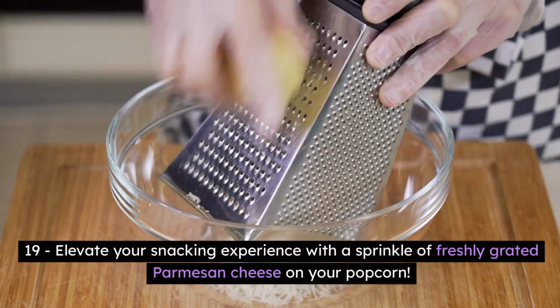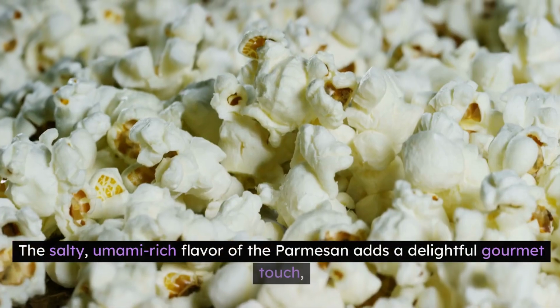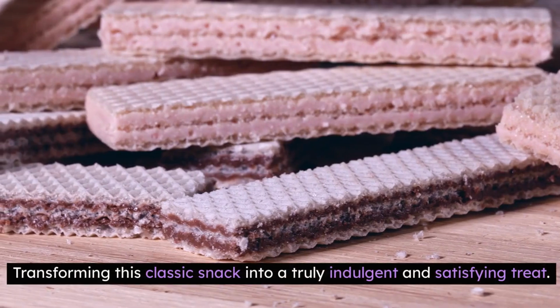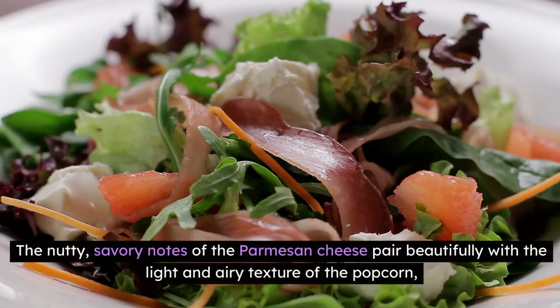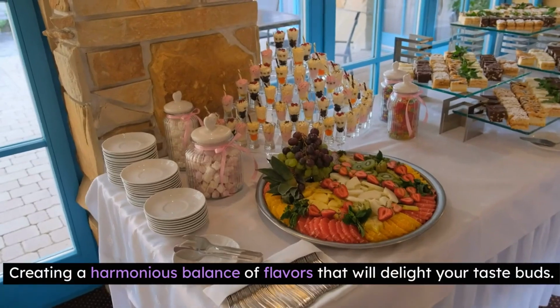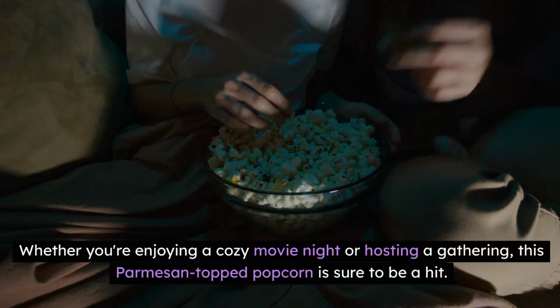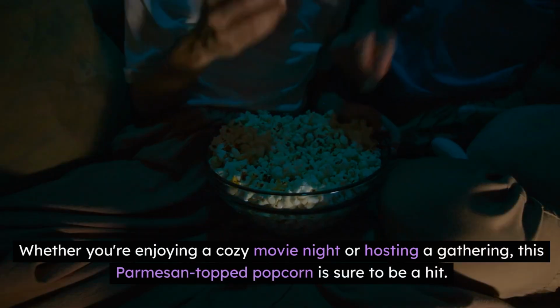19. Elevate your snacking experience with a sprinkle of freshly grated Parmesan cheese on your popcorn. The salty, umami-rich flavor of the Parmesan adds a delightful gourmet touch, transforming this classic snack into a truly indulgent and satisfying treat. The nutty, savory notes of the Parmesan cheese pair beautifully with the light and airy texture of the popcorn, creating a harmonious balance of flavors that will delight your taste buds. Whether you're enjoying a cozy movie night or hosting a gathering, this Parmesan-topped popcorn is sure to be a hit.